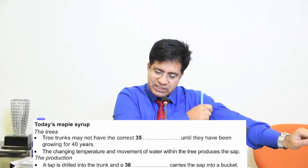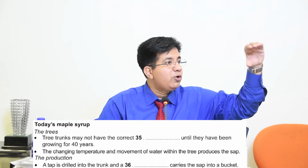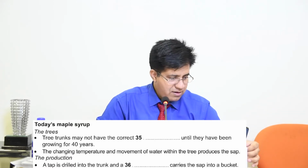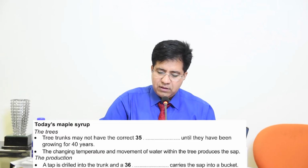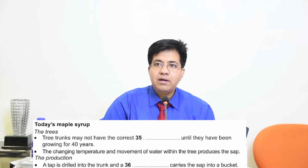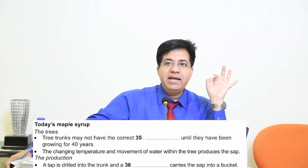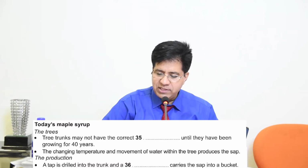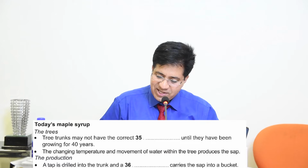So let's see question number 36. How does sap come out and go into the bucket? When the tree is ready, it can be tapped, and this involves drilling a small hole into the trunk and inserting a tube into it that ends in a bucket. Inserting a tube that ends in a bucket, and that tube is more like a pipe. The tube ends inside the bucket. So the answer is tube, only tube, T-U-B-E, that's right.